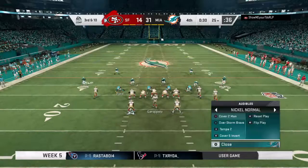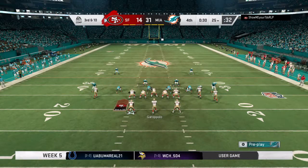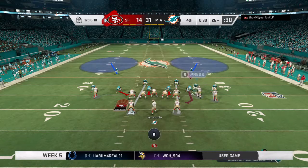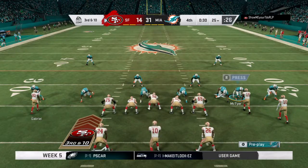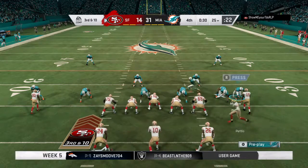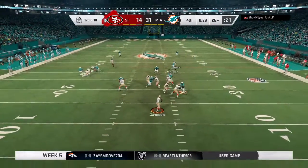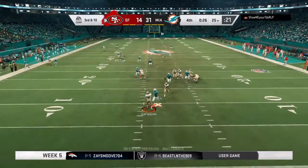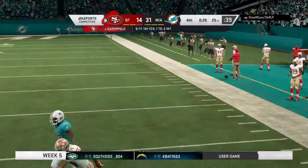The Niners on third down, lacking much success. Just 2 for 7 to this point. This is third and 10. From the gun, it's Garoppolo. And the throw there going to be incomplete.